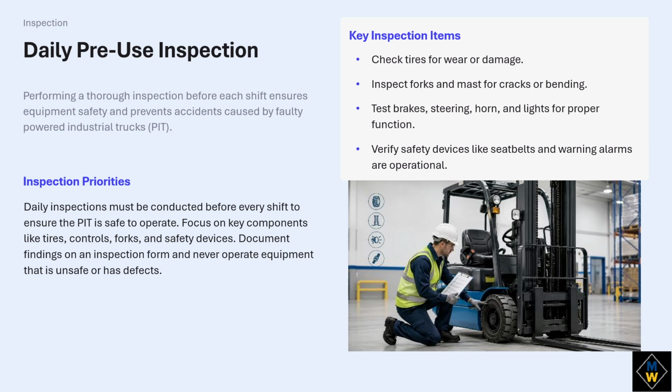Forks and mast. Visually inspect the forks for cracks, bending, uneven wear, or damage. Forks should be straight and level. Bent or uneven forks can cause loads to shift or fall. Inspect the mast and chains for visible damage, wear, or lubrication issues.